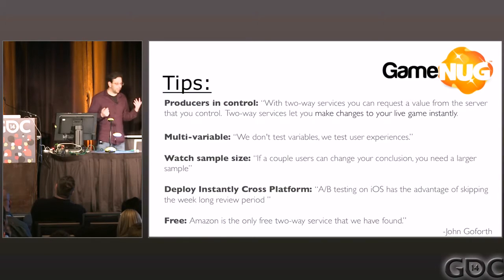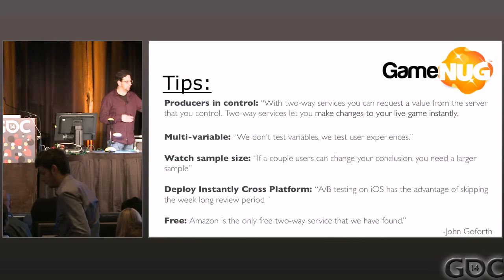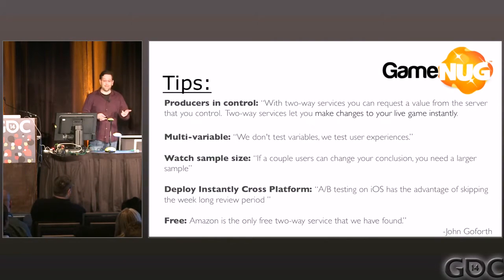And then the last was free. It was actually surprising to them that it was completely free. And these guys are, right now at least, only on iOS. So it's not like you have to be part of the Amazon App Store in order to get these services. Now, they'll be in the Amazon App Store quite soon, but that's where they're going.